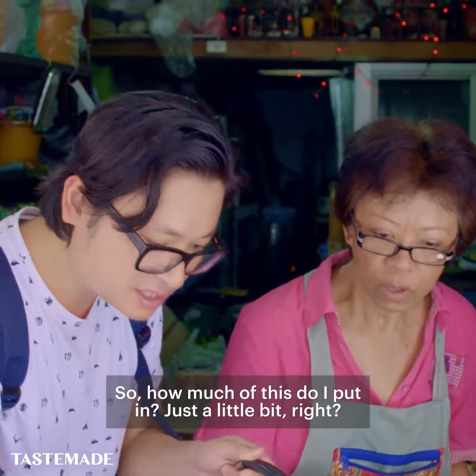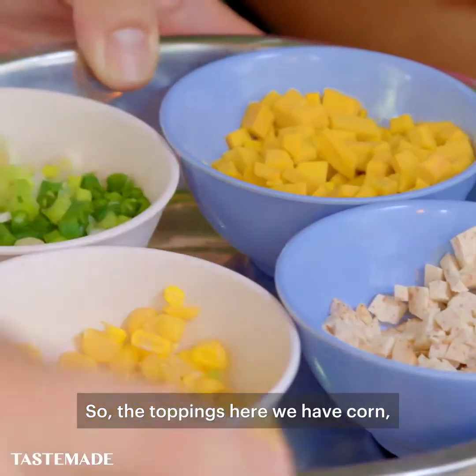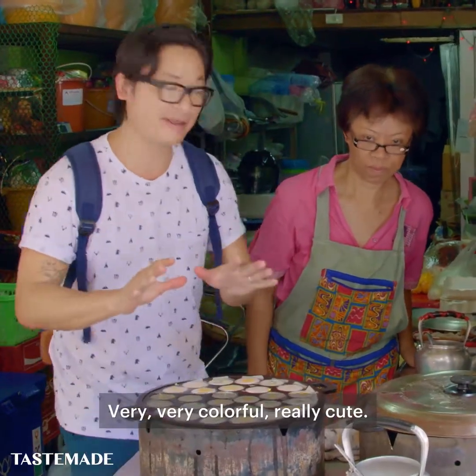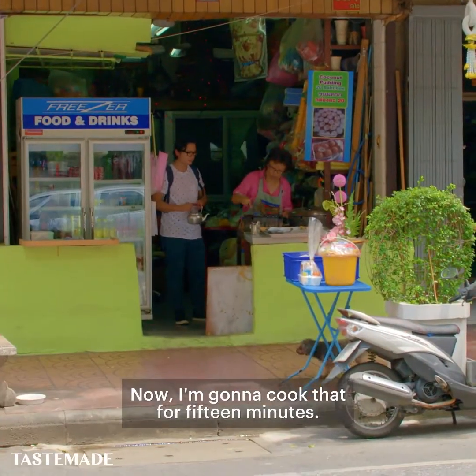So how much of this do I put in? Just a little bit, right? You count 1, 2, 3. And so the toppings here, we have corn, we have taro, we have pumpkin and spring onion. Now that's looking really pretty. They're very colourful, really cute. Now I'm going to cook that for 15 minutes so it can crispen up.